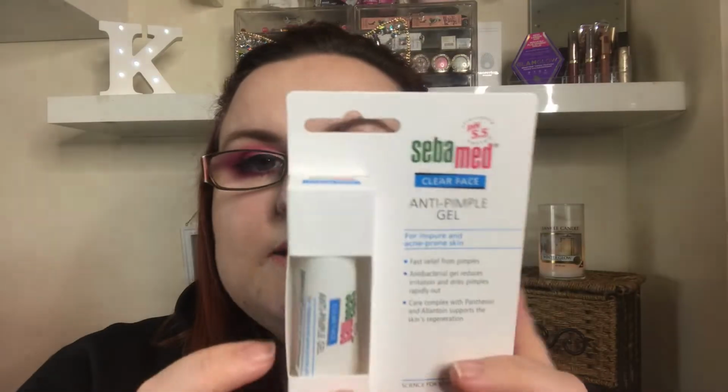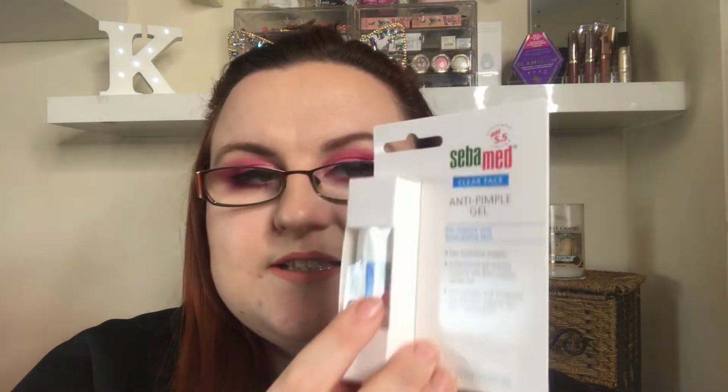So the next product is by Sebamed. It's clear skin anti-pimple gel for impure and acne-prone skin. Fast relief from pimples. Antibacterial gel reduces irritation and dries pimples rapidly out. So we've got anti-pimple gel. I don't get many pimples, so I don't know if I'll be using it a lot. So I might actually give it to someone who does get a lot of pimples because it will help them more than me. But it says just apply the gel directly to pimples as often as required.